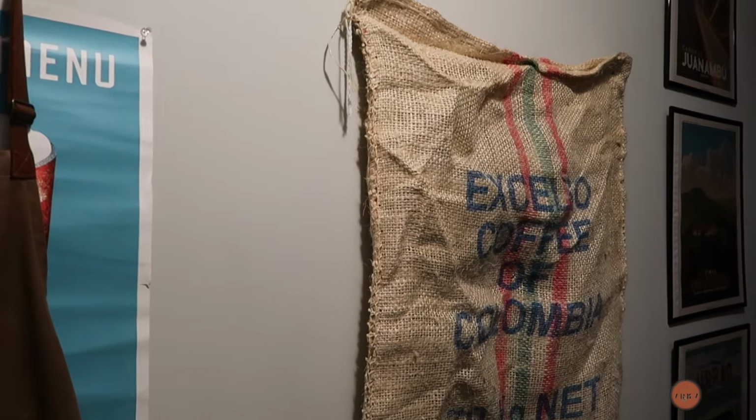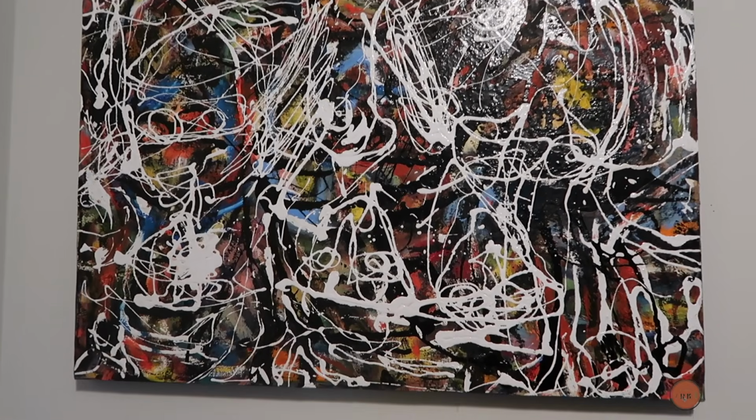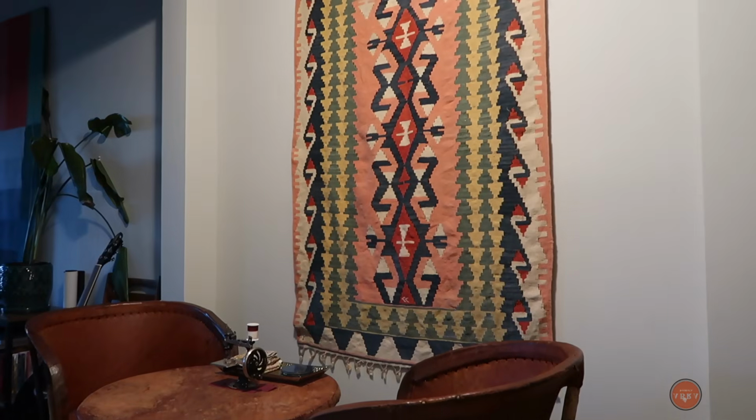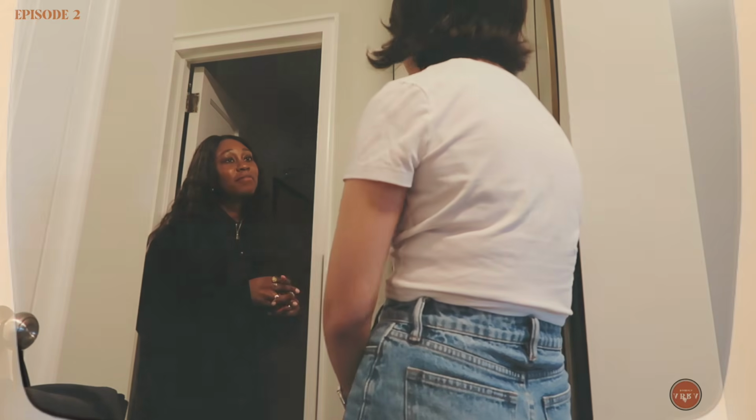How do you pick what you want? So I used to get really excited about keeping any and every piece of art. Now, especially moving to New York, I'm being really intentional with, okay, what's the memory that I can associate with this piece, or what is this clay conveying?